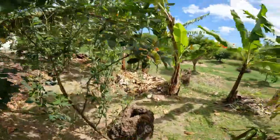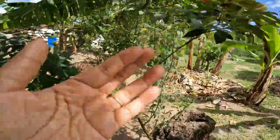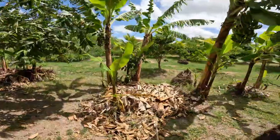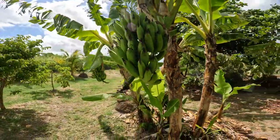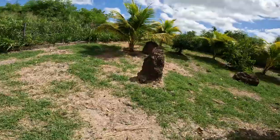Mommy, how you call these peas? Pigeon peas. Then we have guava tree. We have banana tree. Y'all can see. We're almost ready. Yeah, we have some green fig. We have a few jelly trees.